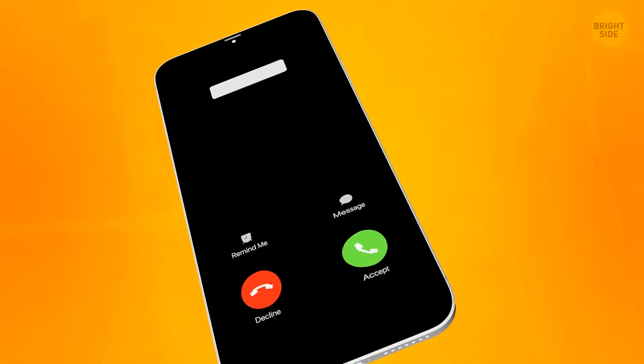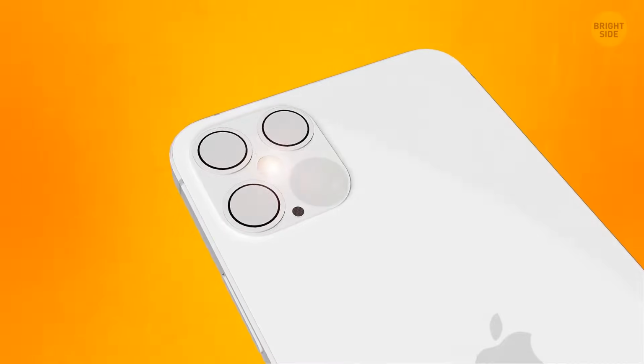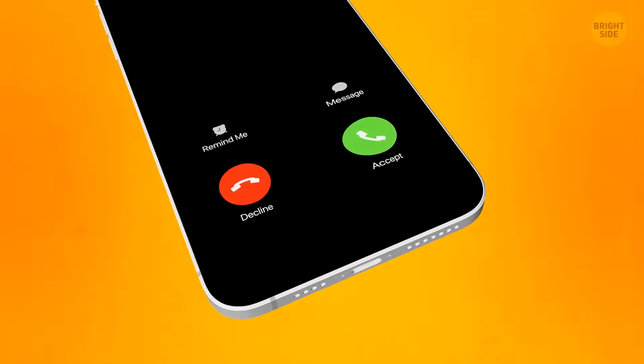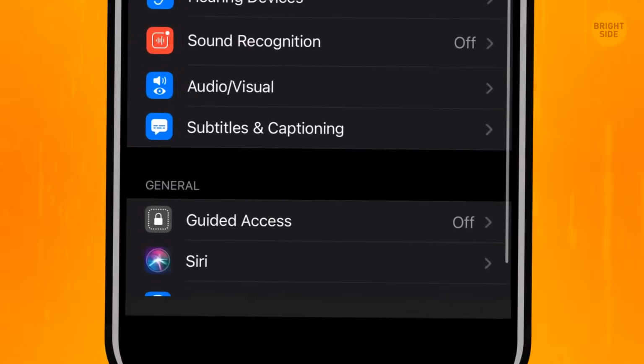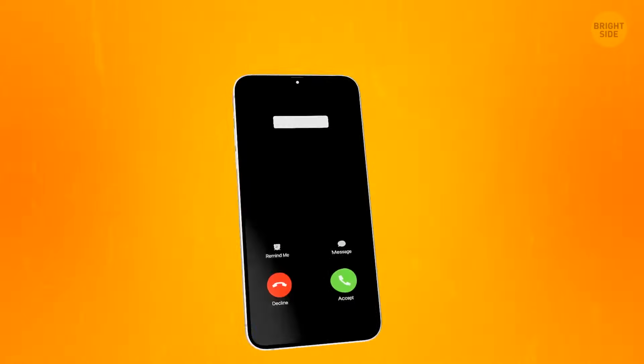If customized vibration isn't enough, and you still miss your granny's calls, try to customize the flash. Turn it on as an extra notification for incoming calls. Go to General Settings, choose the Accessibility section, and head to Hearing. Turn on the LED flash for alerts. You're never going to miss that call again.